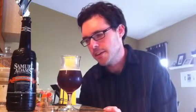Ooh, man, very Belgian-y. I'm almost getting a Belgian dark kind of taste to this, but it does have more tartness than a regular Belgian dark. Very tangy on the tongue. I'm getting a taste of vanilla as well. I wasn't getting that with the aroma, but I'm getting it with the taste. Almost a vanilla counteracting the just potent fruit flavor.